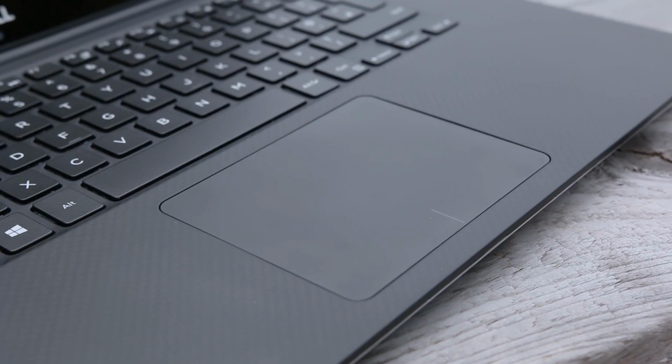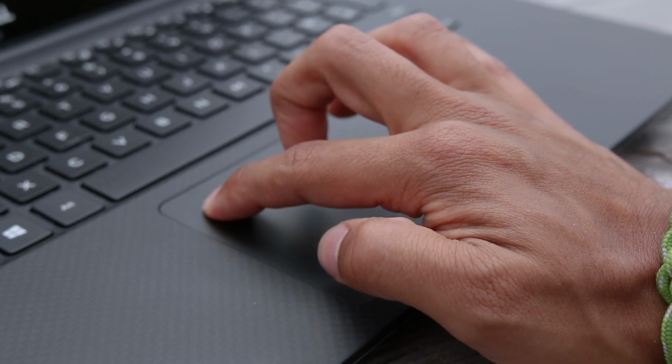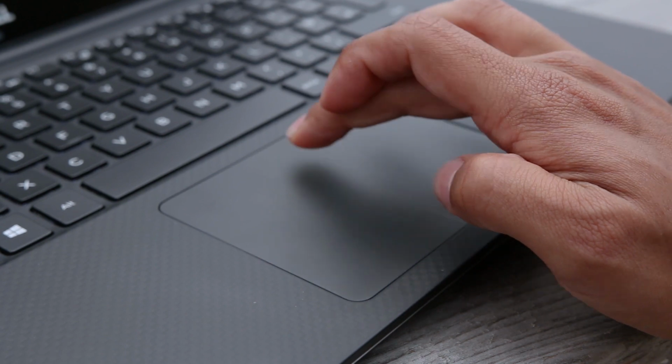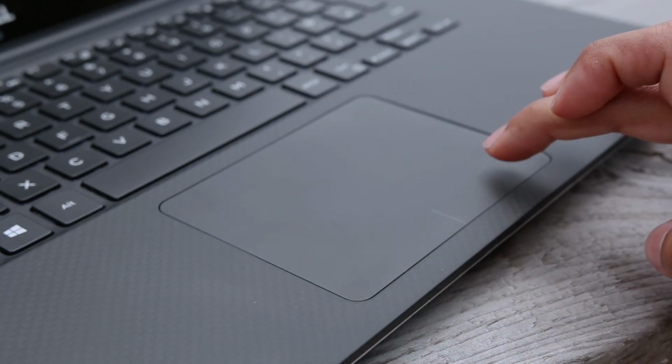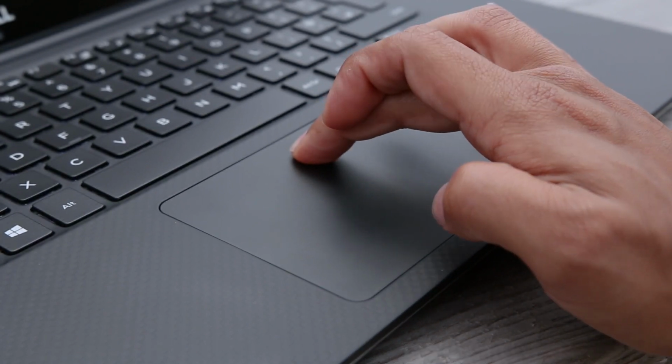The trackpad is a decent size, measuring in at 5 inches diagonally, but it's not as big as the others, such as the Razer Blade Pro and the MacBook Pro. They're a lot bigger. It is a glass trackpad, so it does feel great, and it does support the Windows Precision drivers. You can tap anywhere to click or physically push down to click.